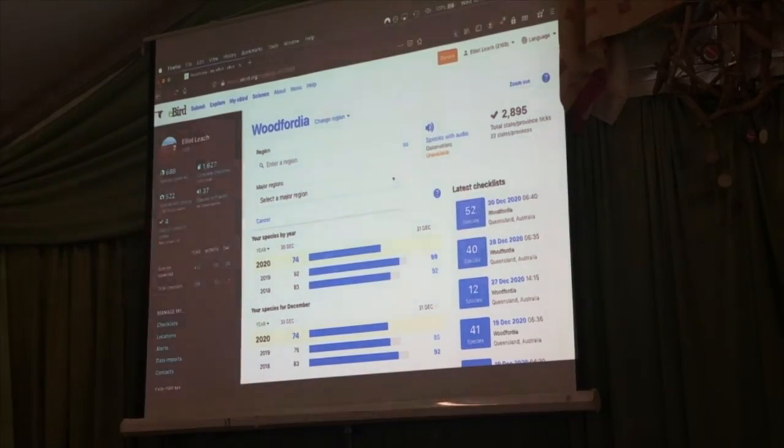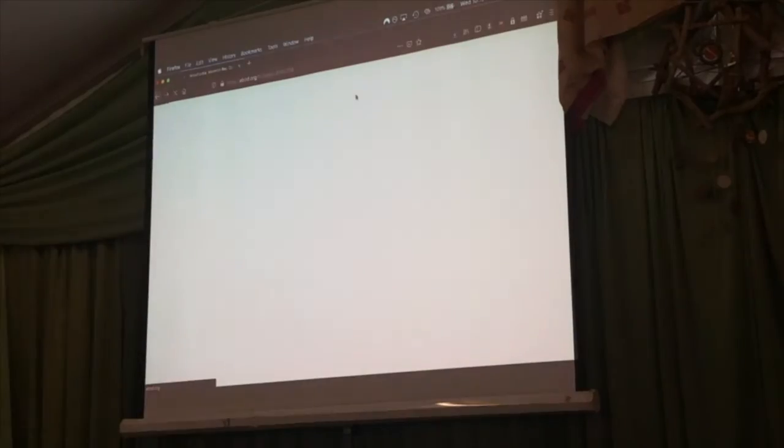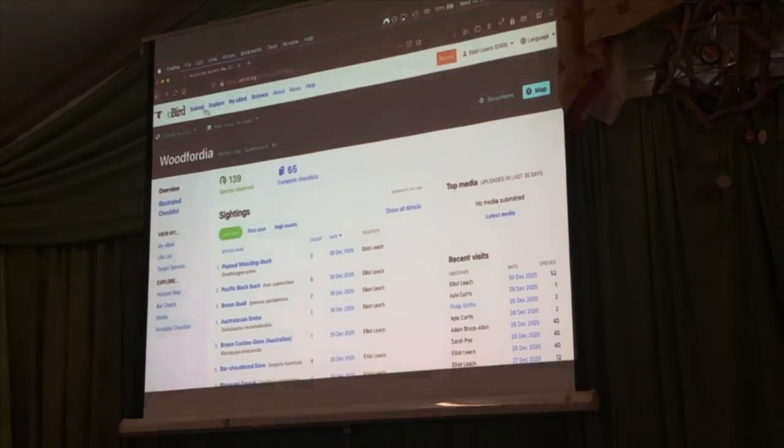This won't identify. So you've got to use a guide or something, identify it, and then put it into your list? Yeah. Cool. So I'll just quickly show you how you would start a checklist.